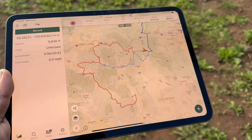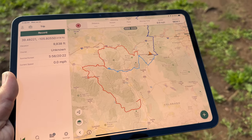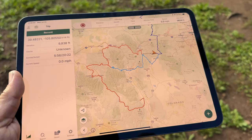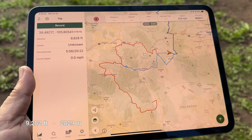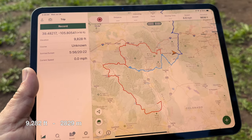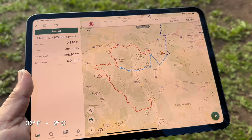Even though we are doing this expedition in July, the snow has not melted from a lot of the mountain peaks, and those passes are just closed and off limits to everybody. You can see right now I'm at 9,828 feet. And I think it got down to about 36 degrees last night.